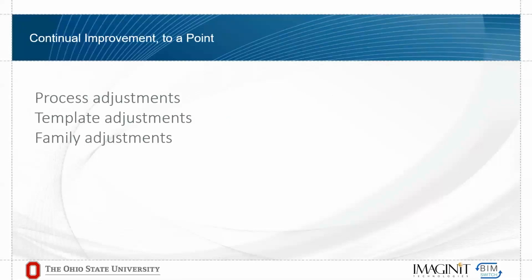Continual improvement, but to a point. For us, we adjusted our processes, our templates, and a lot when we worked with the Med Center buildings. And when we came to start the rest of the campus, we realized that we wanted to make some adjustments to the way that we did things. That included adding in Syllabary and adding in some of the plugins that I showed you. And it meant that we had to go back and update all those models so that they matched all the models going forward. So we're not going to keep making massive changes to the way that we do things at this point, simply because we can't go back and adjust 300, 400 models. But we made a lot of adjustments over the last 8 years to really refine the process.